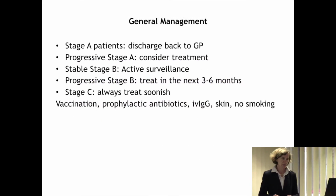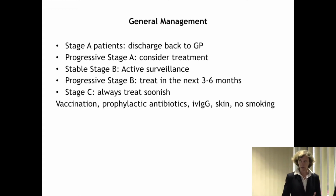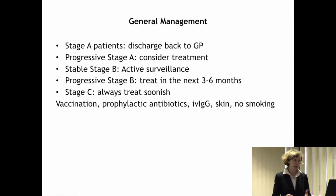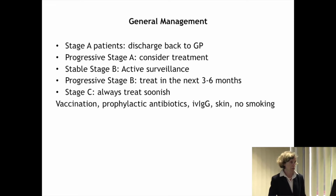So about the general management then. Unfortunately, we don't see stage A patients regularly in a specialist consultant hematology environment. Stage A patients are usually discharged back to their GP. Often they don't even see a hematology specialist. Now I'm not in favor of that system, of course, because I think that is the tip of the iceberg of patients who insist on being referred to the hospital because they feel very uncomfortable with having just been told you've got leukemia, but it's okay, I'll see you in 6 months, and have GP follow-up.